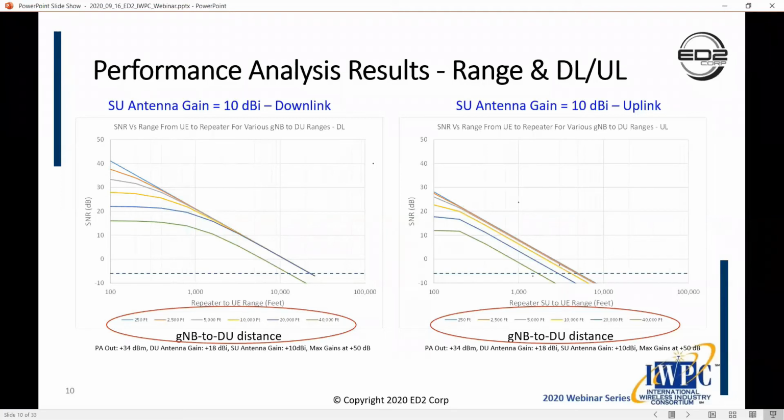So you can see as you go up in distance, once you get to 40,000 feet, the repeater didn't have sufficient gain. All the lines that pretty much coalesce onto the same line, that's showing that the repeater had sufficient gain in order to achieve the output power. And then when we fell short of gain, those lines start to separate from one another.